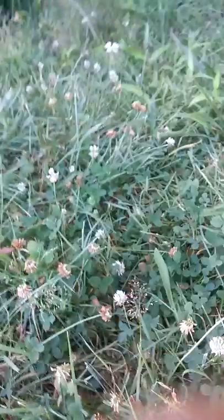Today I'm gonna look around for stuff to eat out here in the wilderness, in the woods. There's plenty. You could eat these here. These are the white clovers. They're pink too. Some of them are pink. You could eat either color. Here's a good one. And I'll show you just so you know that I eat it.